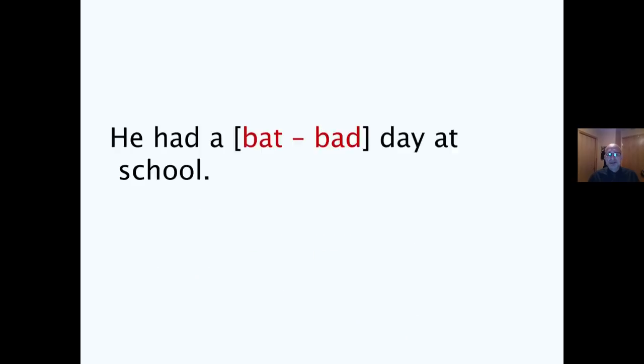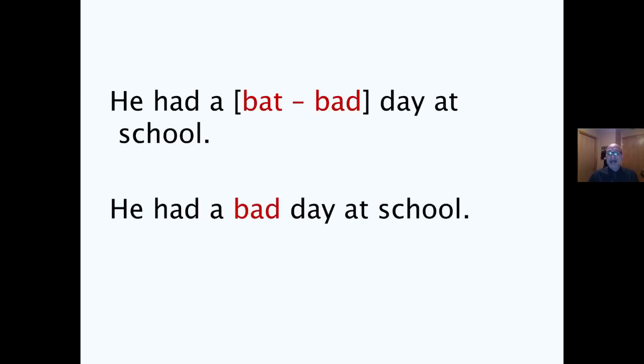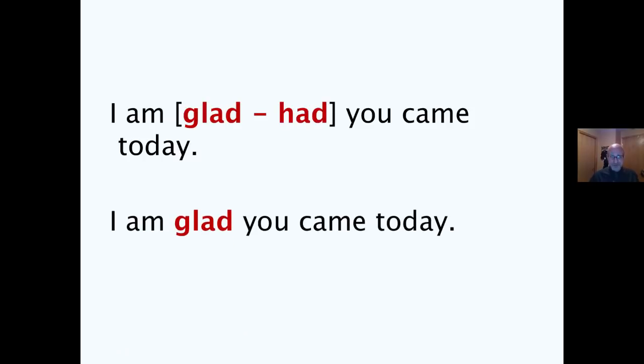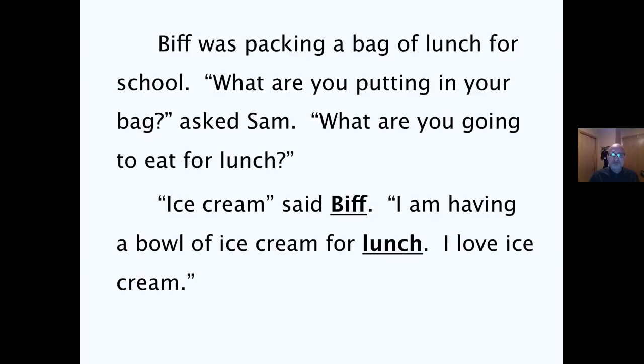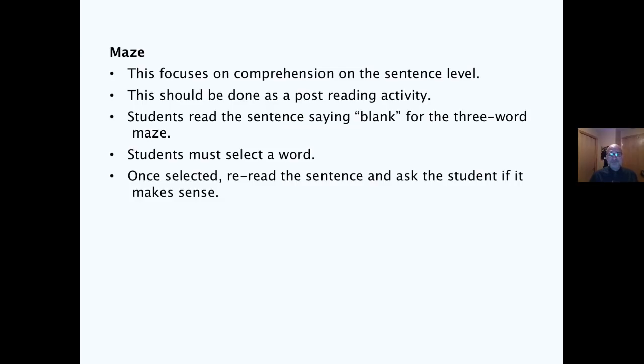Maze, again, semantic cueing system. He had a blank day at school, and you read these together, or if they can read it individually, that's fine. And then he had a bad day. They see it, find the right word, check for understanding, metacognition, and then they reread the sentence by themselves. These reinforce the short A sound and develop the semantic cueing system at the same time. Fluency, same as before. You've seen that before. And then comprehension and a lot of different activities.